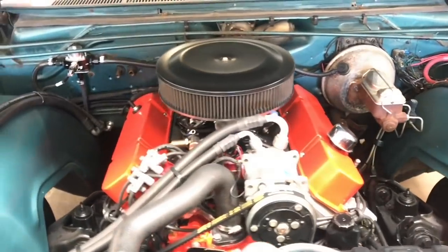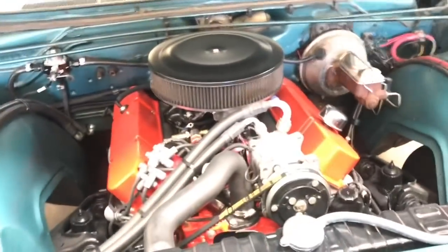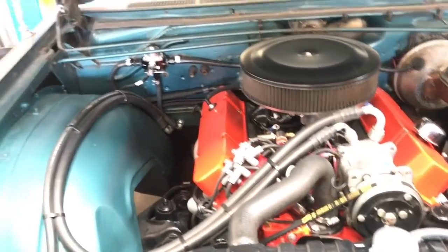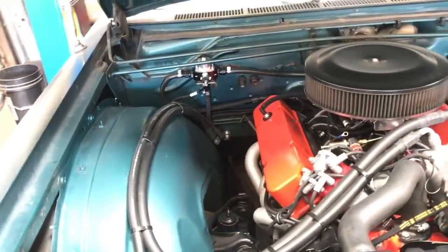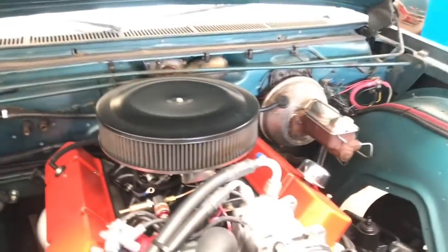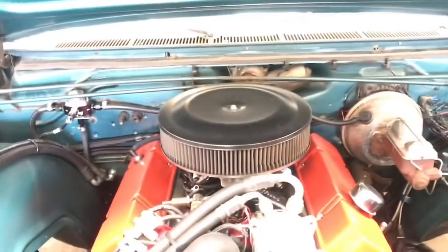I fired it up and let it run. Didn't let it get hot or anything, but everything sounded fine, so I started driving it. Only when it got up to temperature did it start leaking coolant. I was all the way down at the gas station and realized it was blowing coolant all over everything.